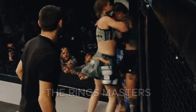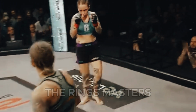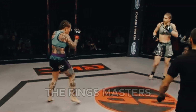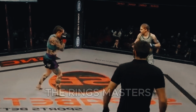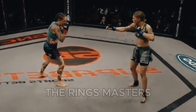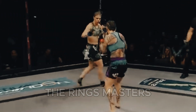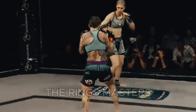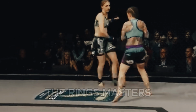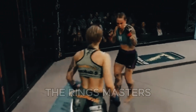And here comes another brutal striker, known for knockouts. She stalks her opponent, throwing low kicks like baseball bats. Her opponent tries to counter, but every kick is slowing her down. The damage is piling up. She's limping already. A left hook drops her for a moment, but she bounces back up, then a body shot. Liver shot folds her. She drops to a knee.